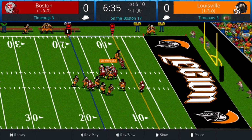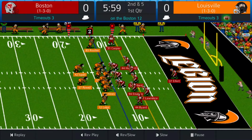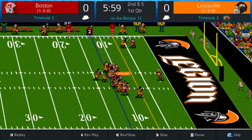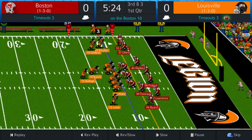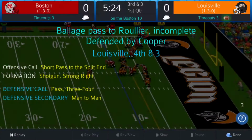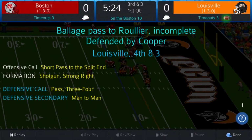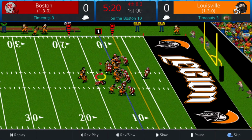Meredith. 2nd down. A 5-yard run off tackle with the fullback. Makes it 2nd and 5 from the 12. Iupati, after that long run after the catch, just gets a 2-yard gain. Makes it 3rd and 3 for the Legion. Balaj back to pass again. Just out of the outstretched hands of Rouillet. Brings it to 4th and 3 from the 10-yard line.